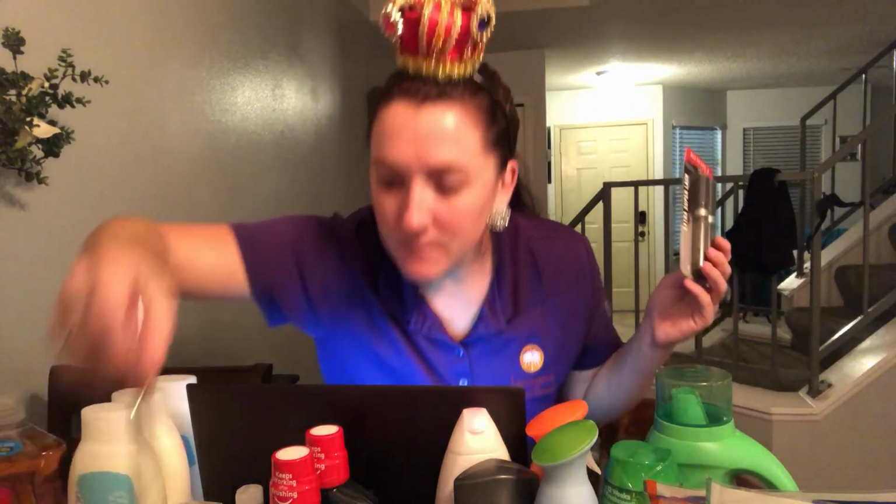Next deal is on the Rimmel. Where's my other one? I have another pencil floating around here somewhere. But Rimmel is on sale, spend $12, get an $8 ExtraBucks. The best deal is to get 3 of these little pencils, but my store never usually has that many, so there are only 2 available. I grabbed 2 of these and I grabbed 1 of these.